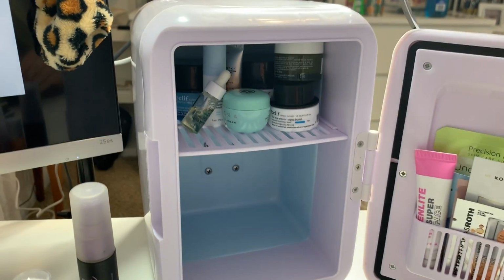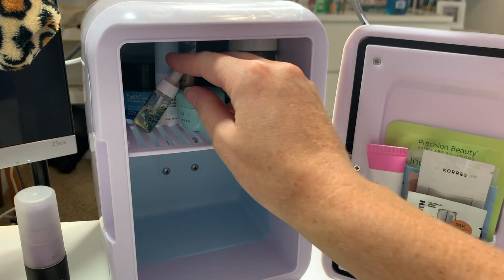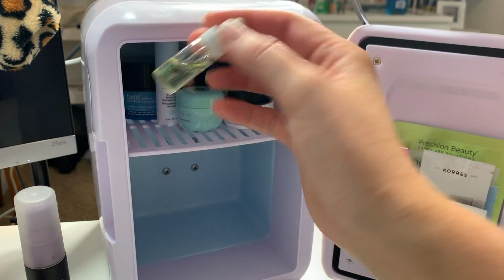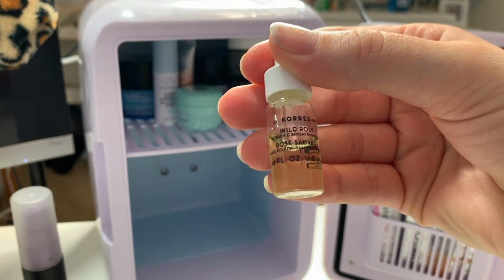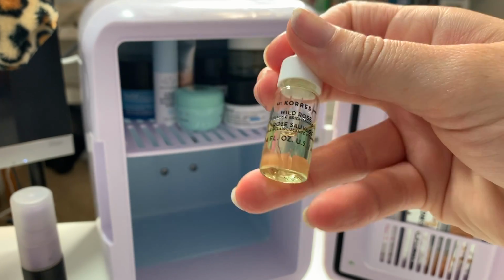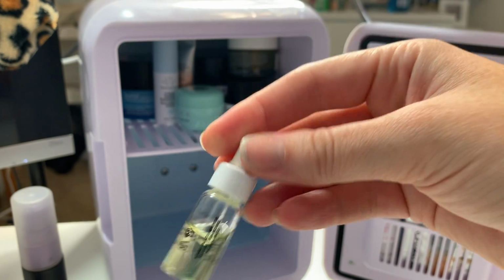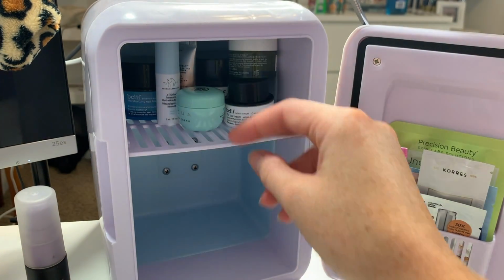Now we get to the good stuff. No, I'm kidding. It's literally just my version of daytime stuff, except for this guy right here, because I don't want to lose him on the bottom shelf. So this is the Korres Wild Rose Brightening Oil. I used to be obsessed with the night cream by Korres, the Wild Rose, and then I found the watermelon and, you know, life changed.